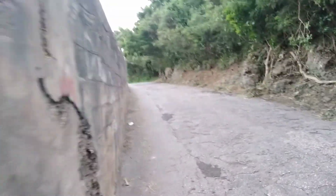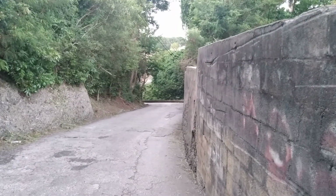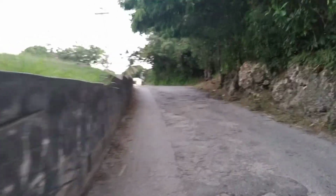Approaching the post office. Back down to Stony Gully Road. And you can see Highland Road from here again as well. Now coming out of Stony Gully to head back to the post office.